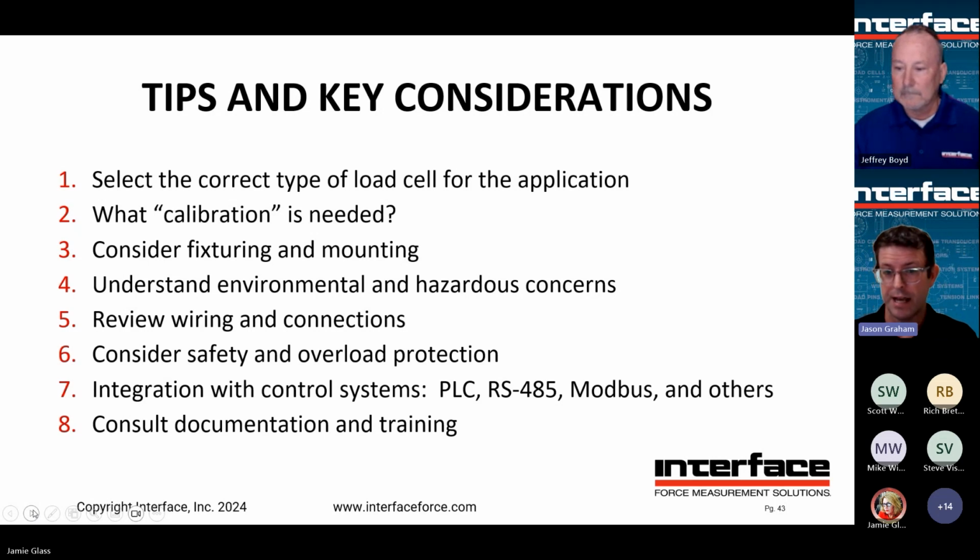The environment, hazardous concerns. Is it going to be submerged? Is it going to be in water spray, salt water? Is it going to be around oil? What about the cable? What about the type of environment, ATEX related, things like that. So understanding the environment that this sensor will be in is important, and that helps identify the correct type of sensor.